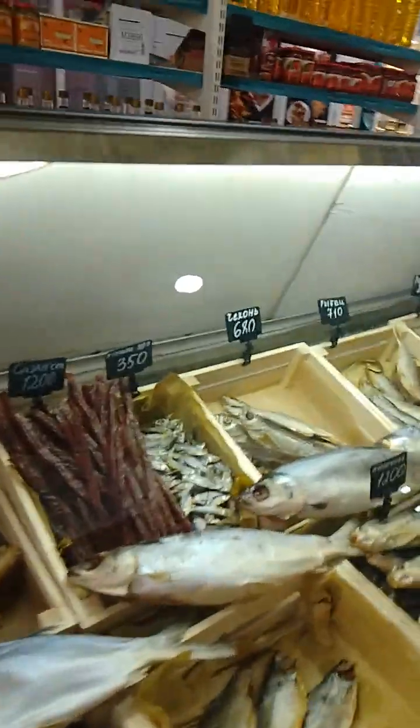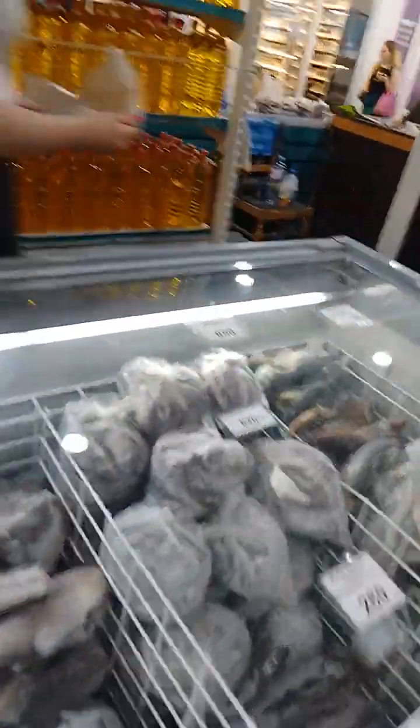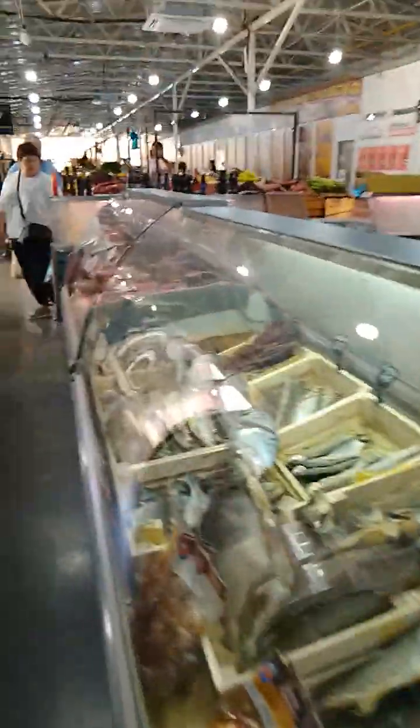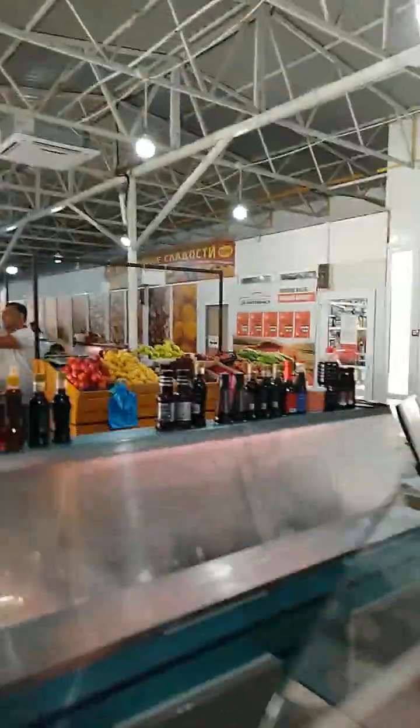Bunch of fish. All kinds of fresh frozen fish. So this is just a small local market.